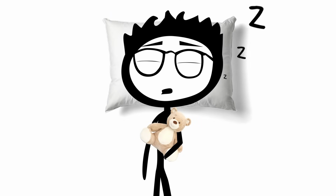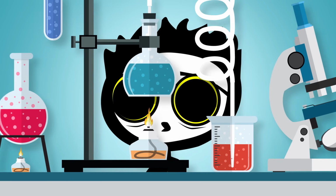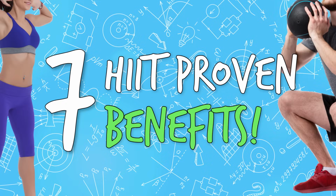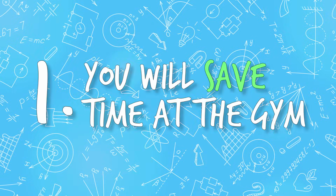But now you might be wondering, why do this? Does this have any advantage over regular cardio? Well, there's quite a bit of scientific merit behind HIIT, and here are the 7 proven HIIT benefits and why it works. Benefit number 1, you will save time at the gym.